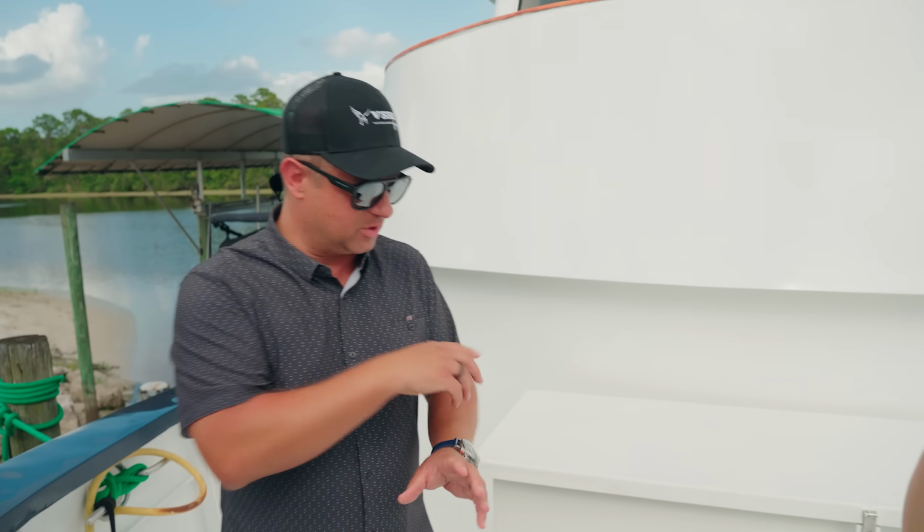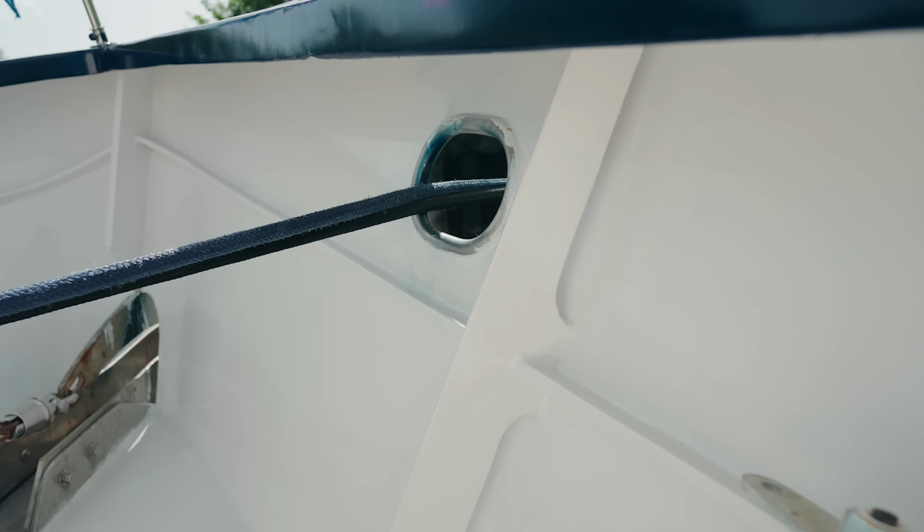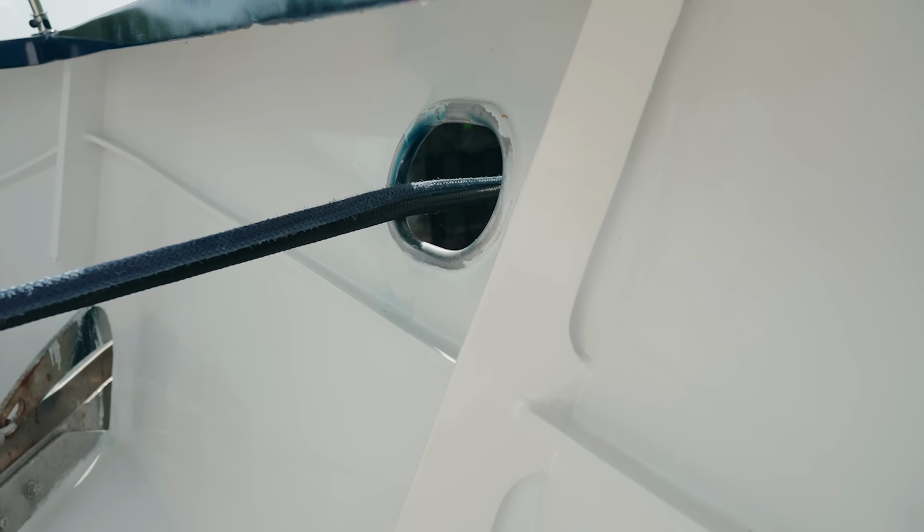The difference between the last one and this one is that it's a steel hull. As you guys can see, we have the stringers here. You see the weld points. It's metal, full metal, top to bottom.